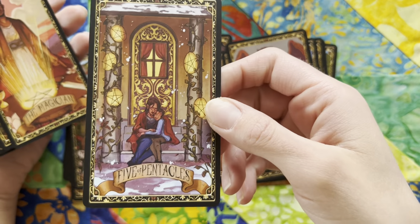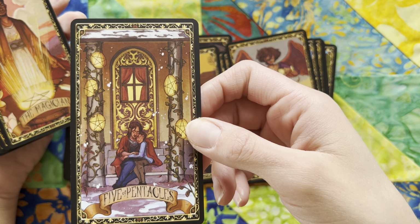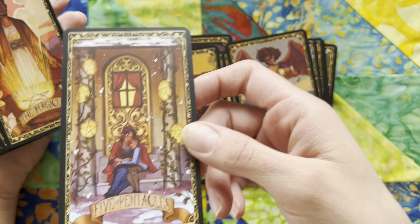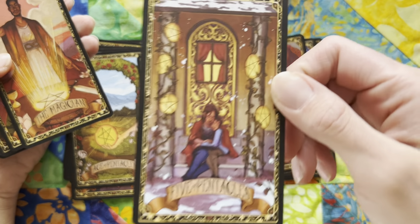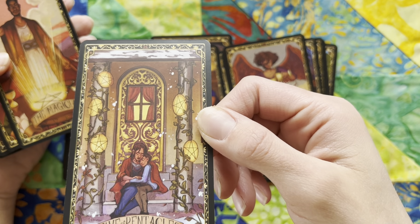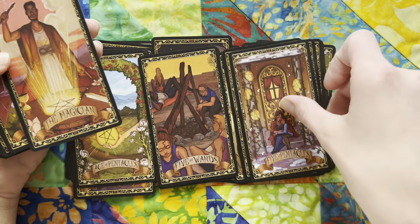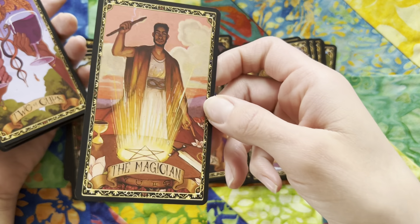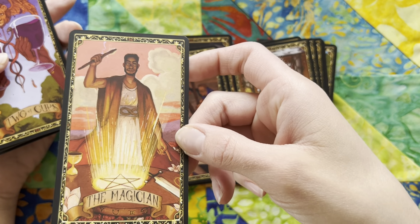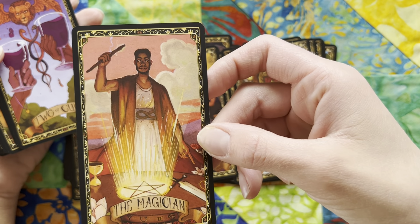This definitely depicts the Five of Pentacles. You could feel the emotion, the sadness, the coldness. The dead vines are not dead, but they're more of a brown color, which gives it that extra oomph. So yeah, this is not my favorite face, but this card tells a lot of stories. You know what's going on.